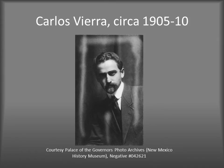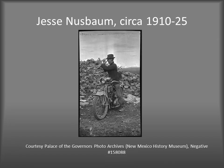Carlos Vierra, very colorful painter, quite a character, who came to Santa Fe to cure his lung ailments, as so many more were to do. Vierra was the first resident artist of what was to become a thriving art colony. Jesse Nussbaum. Nuss, tall, lanky archaeologist, photographer, and motorcyclist. He had a hands-on background because his father was a contractor who owned a brickyard. It was Nuss who restored the Palace of the Governors. Things happen fast around here.